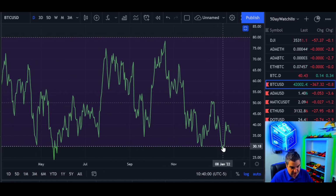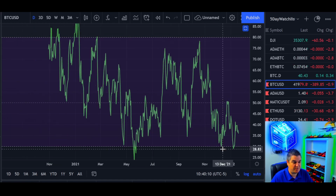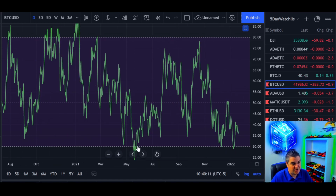So look at these oversold areas. Anytime you're below 30 on the daily, you're technically oversold, and usually pretty decent times to be buying, picking some up. If you were to only buy when your RSI is under 30, you'd be doing pretty well. It's not always the actual lowest price, but usually a decent time.